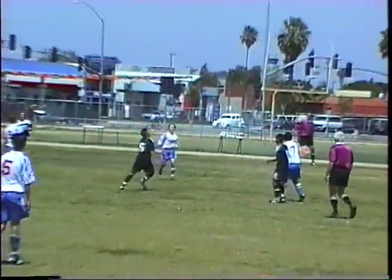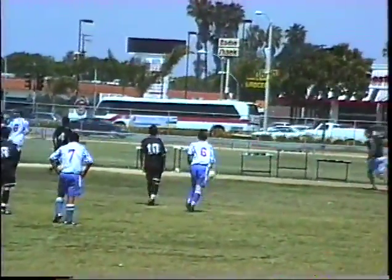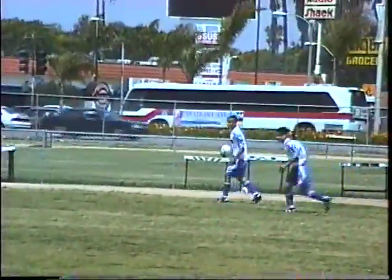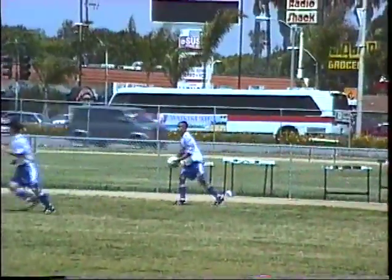Ball up in the air now. NHB trying to run onto it, but they can't as the Red keeps it in their own defensive half. It's knocked out of play. 3-1, NHB leading in the contest over USA Red out of the El Cajon area.